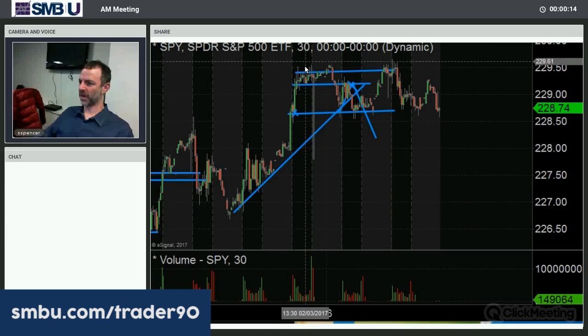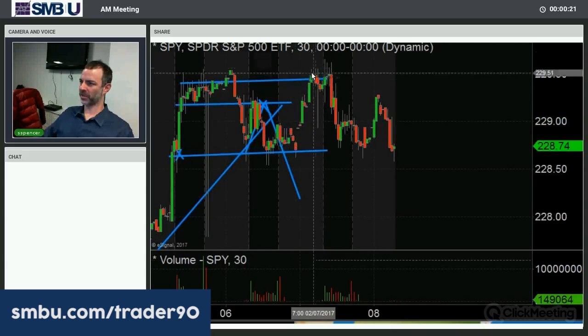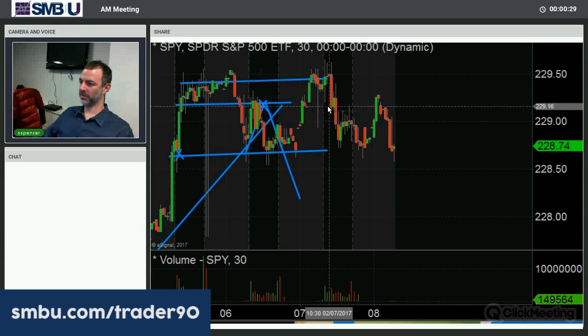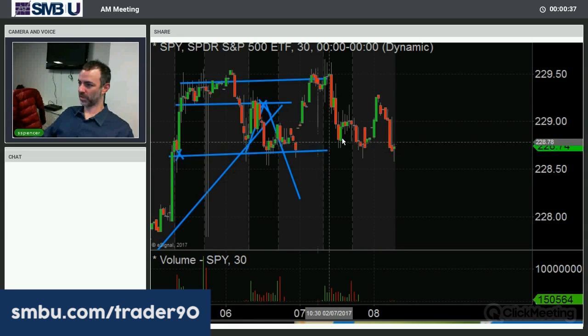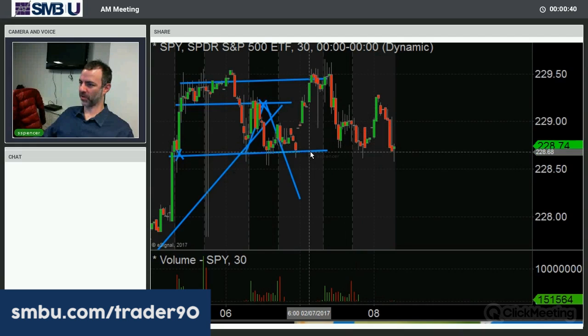This morning we challenged the high from Friday, the jobs number day. You can see there's a few wicks there on the 30-minute, kept on wicking up, up, up. Finally, the fourth time, had a pretty hard down tick, which began the down move into the support area from the prior day. This morning, looks like there's a little bit of action, back up above 229, now we're back down.